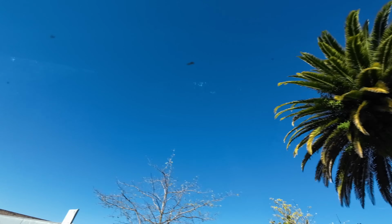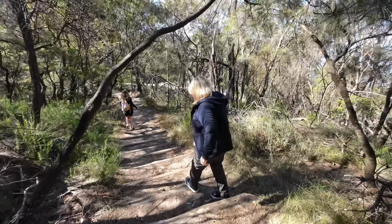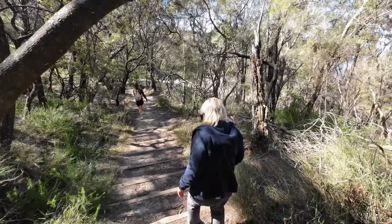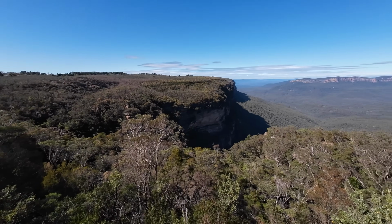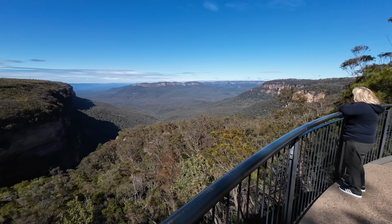First stop for us is the Wentworth Falls. There's a few different stops for us at the Blue Mountains, and this is definitely one of the ones that we wanted to see. Just coming up to the viewing platform here, and this just takes my breath away.